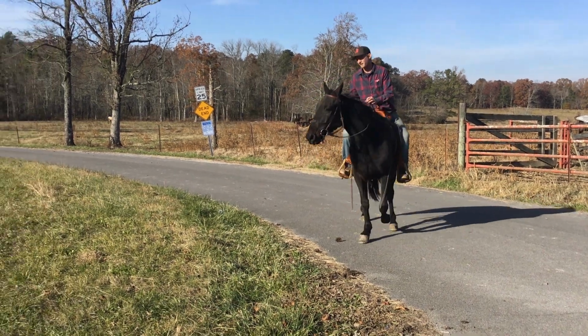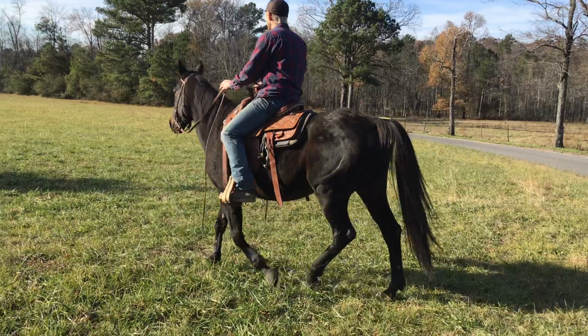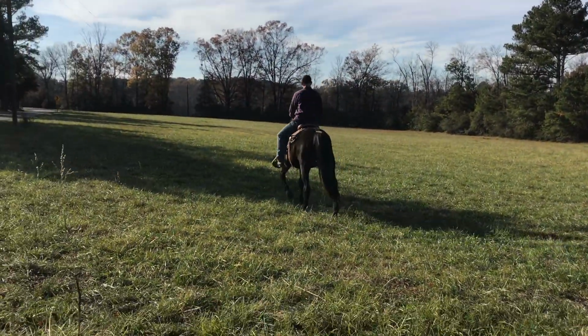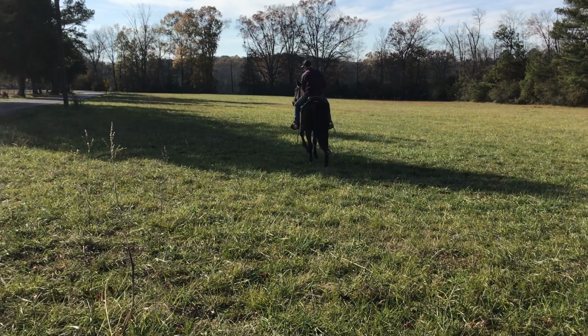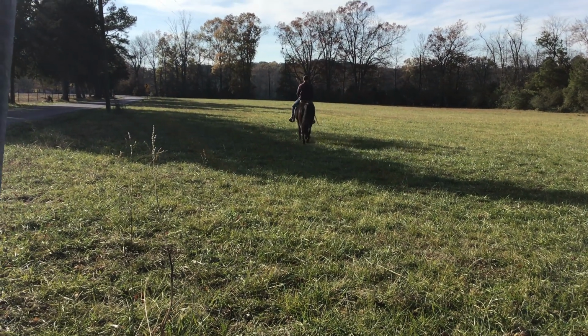All right, everybody, this will be another Standardbred. He is extremely broke, extremely easygoing. Would also make another husband horse or a beginner horse. He is a teenager as well.